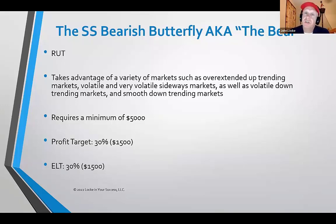See, we're transitioning into this more sideways volatile market, meaning you can't simply buy things and expect them to go up and make money anymore. And this type of market, if it continues, and I believe it will, it warrants being traded differently.